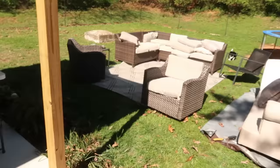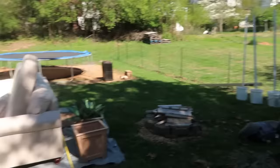I'm going to put all this together. This is going to be put over here. And we're going to have a balloon arch and kind of a photo booth. It's going to look really nice.